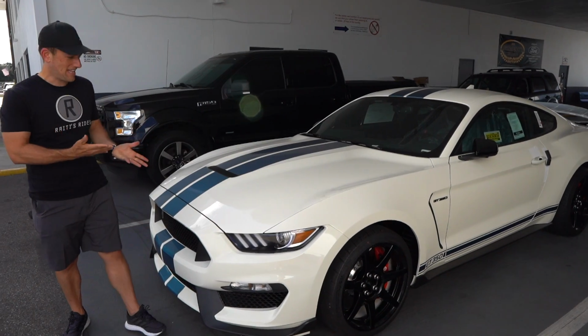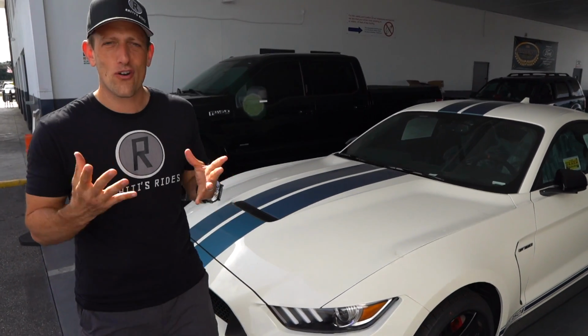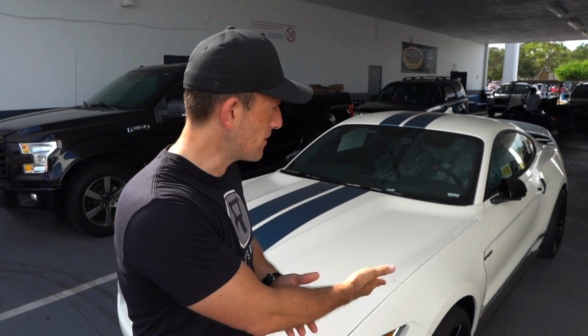All right, guys, it's that moment. The car showed up here at Walker Ford. It actually showed up in the wee hours of the morning when nobody was here. They have gate code access. They unloaded the vehicle in the service drive. This is the first time.